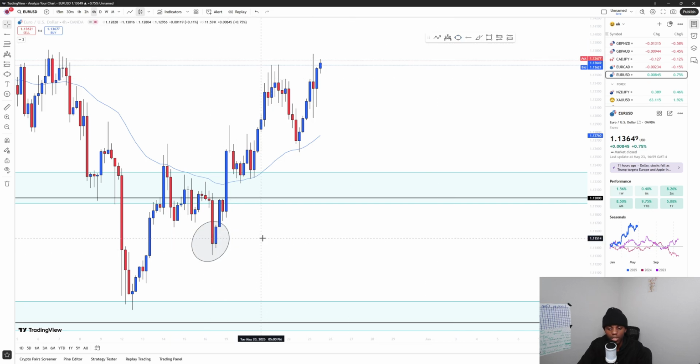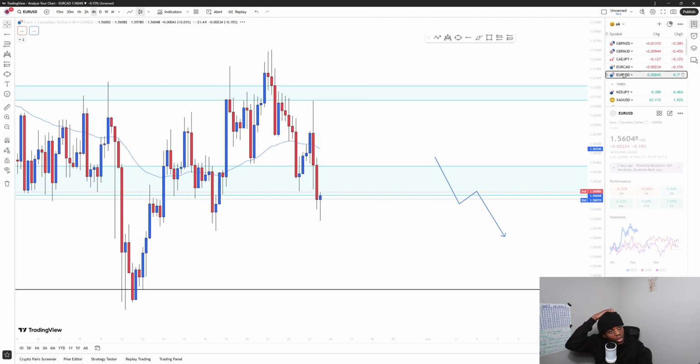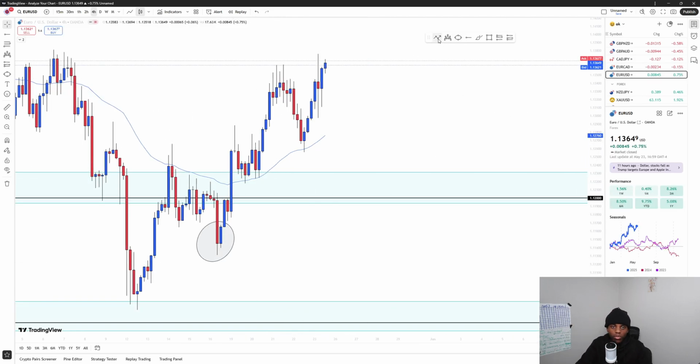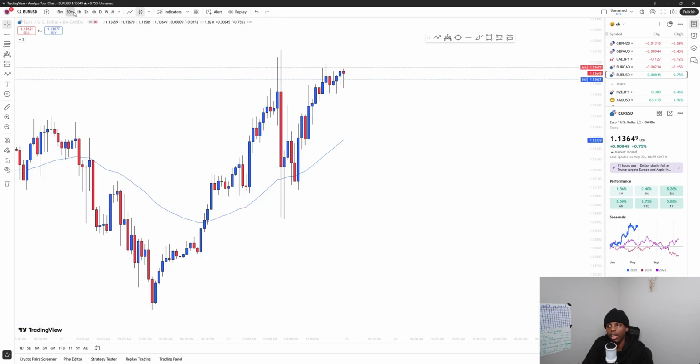Looks the same as the pair I just looked at. Yeah, Euro CAD. I guess it makes sense since they both start with Euro. I was waiting for price to pull back, shift of structure on the lower time frames to then look for sales. We go down to the lower time frames to see if the shift of structure ever happened.